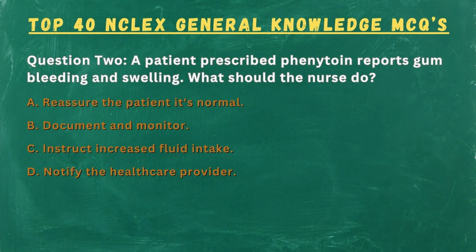Question 2. A patient prescribed phenytoin reports gum bleeding and swelling. What should the nurse do? A. Reassure the patient it's normal. B. Document and monitor. C. Instruct increased fluid intake. D. Notify the healthcare provider. Answer: D. Notify the healthcare provider.